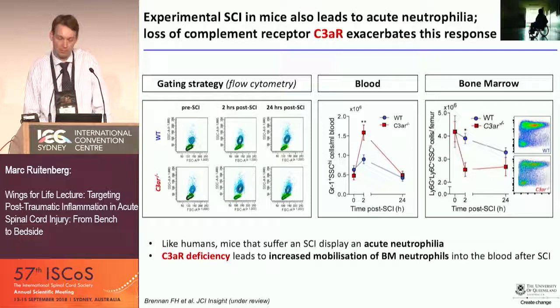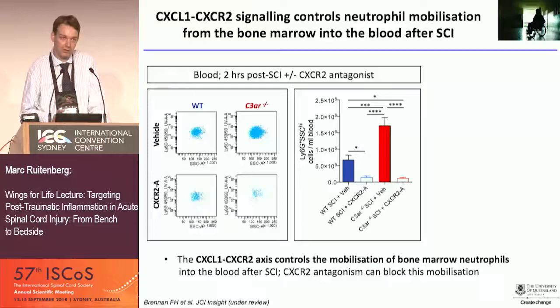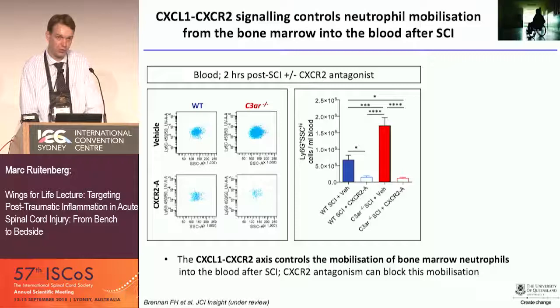And then, as part of a screen, we figured out what the critical chemokine was that gets these cells effectively out of the bone marrow. That factor is the chemokine CXCL1, which is an inflammatory cytokine. That cytokine signals via its receptor, and you can probably forget the name straight away. It's called CXCR2, and we have a drug against it, so we can block that receptor.